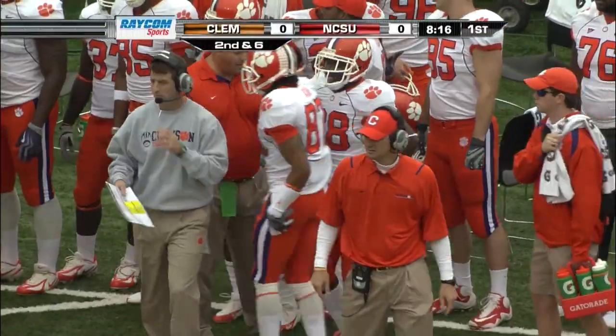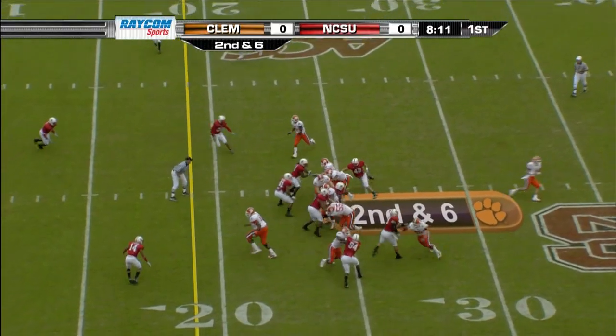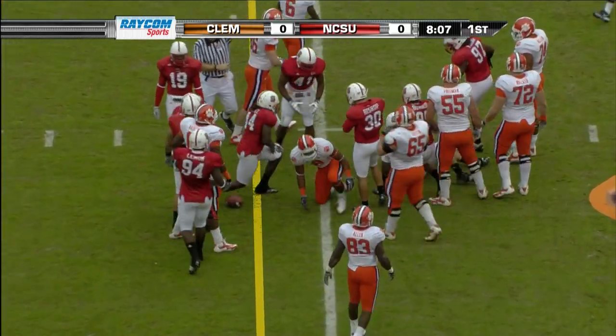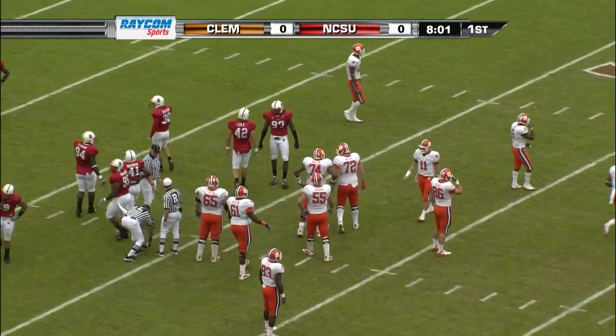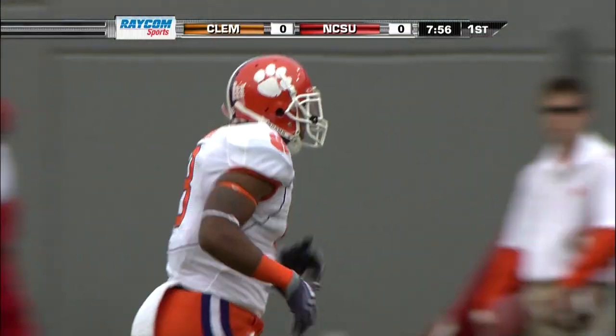Well, Harper stays in the game, Doc, on 2nd and 6. This is Harper. He pushes the pile up to the 20. That, to me, is the strongest thing any offense can do. When they can get you between the creases, between those tackles, and control you, that's pretty hard to beat, because it's going to ultimately set up play action.